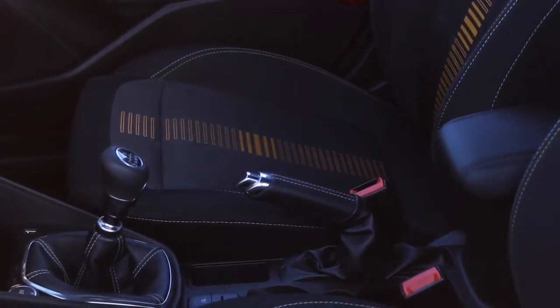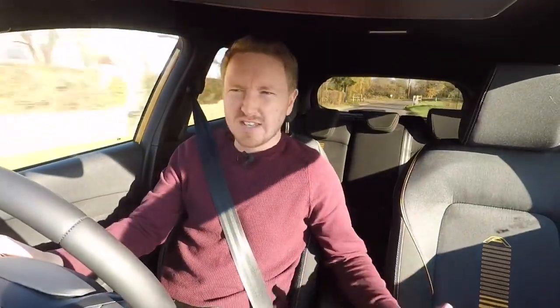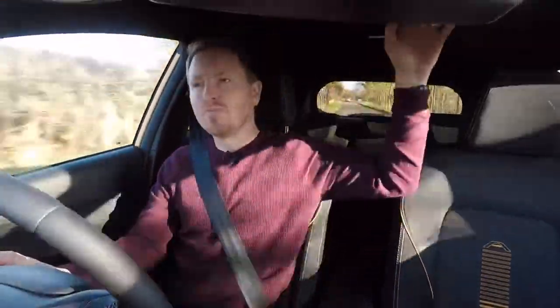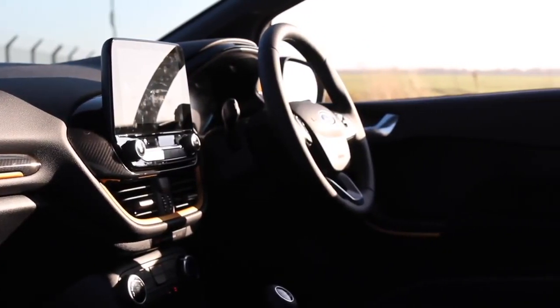These seats also have the exclusive Active pattern in yellow, just to tell them apart from other versions. So when you get in the car, you know you're in an Active. Also exclusive to the Active in this car, we've got black roof lining here, and we've also got yellow trim around the air vents and yellow trim on the door cards.